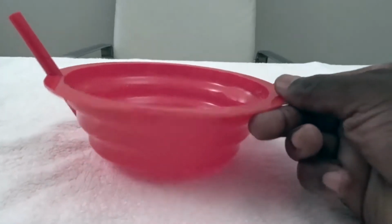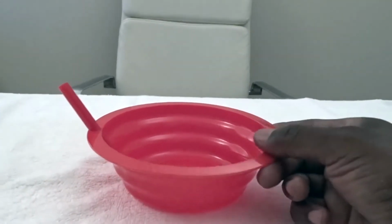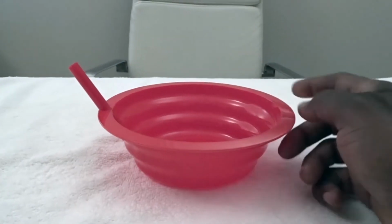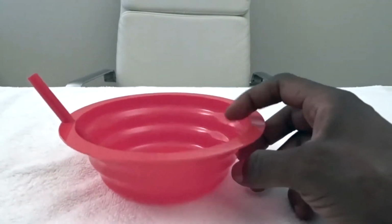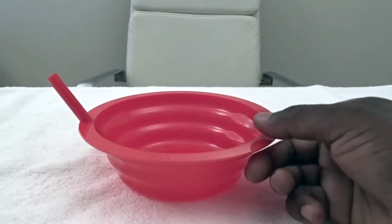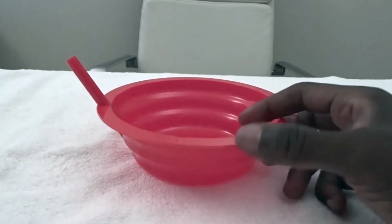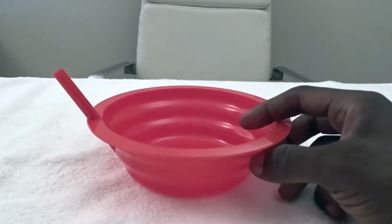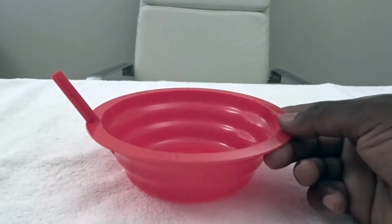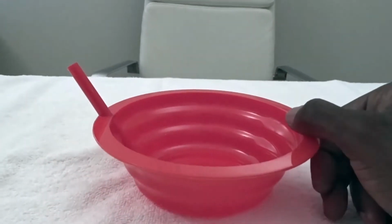It's a pretty average size bowl. It's not very big. That's the only thing. When I was eating cereal as a child, I would use a much bigger bowl than this. Not much bigger, but a little bit bigger. And as an adult, it's just crazy the size of cereal bowl I use right now. Yeah, these are really good. Kids love the straw built into the side.